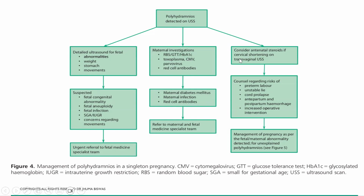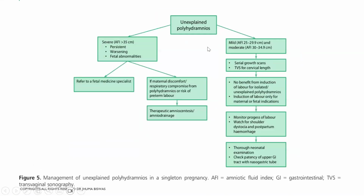We can consider steroids if we see that cervical length on the transvaginal scan is shortened. And we have to counsel them regarding preterm labor, unstable lie, cord prolapse, APH, PPH, and also that they might need increased operative intervention. Based on the fetal and maternal abnormality, we have to manage the pregnancy accordingly. In case of unexplained polyhydramnios, if it is very severe, like more than 35 centimeter, and is persistent, worsening, or there is fetal abnormality, we have to refer the case to the fetal-maternal unit.